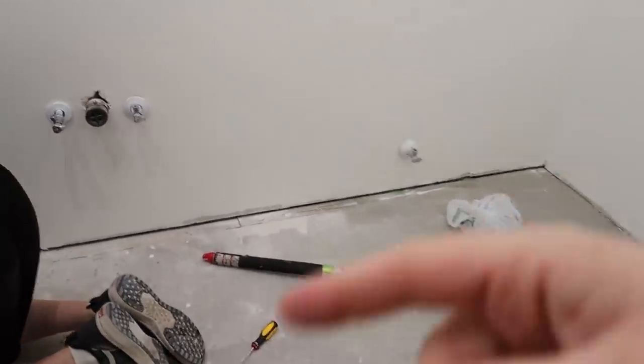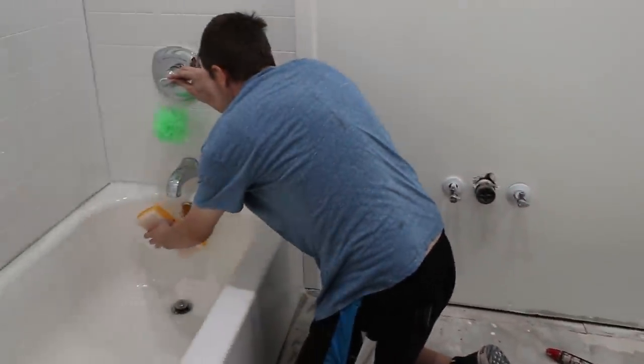So the walls are all painted, so flooring is next, and then putting in the toilet and the sink and all that fun stuff.